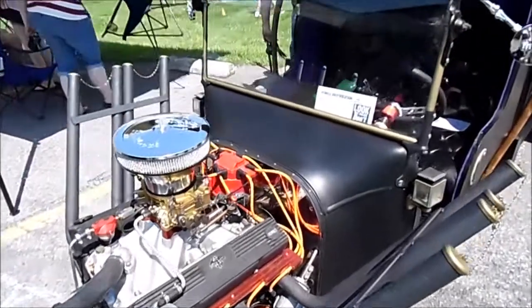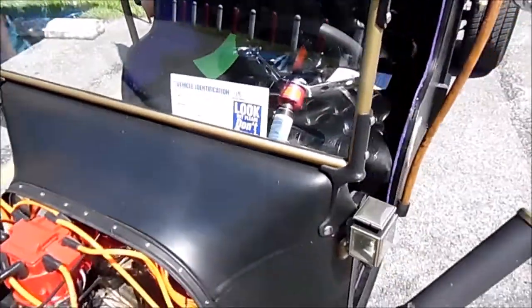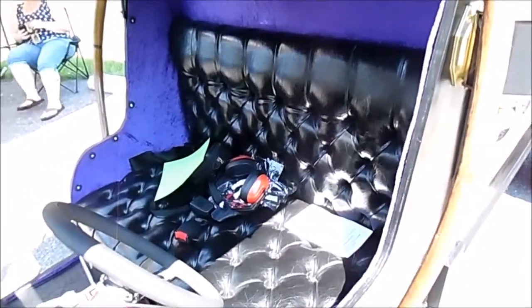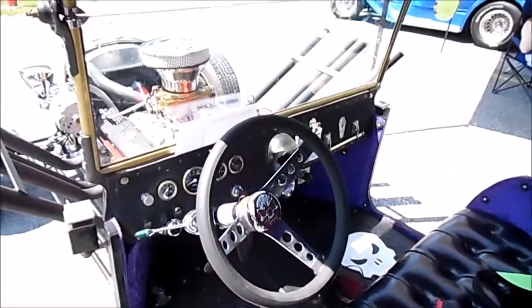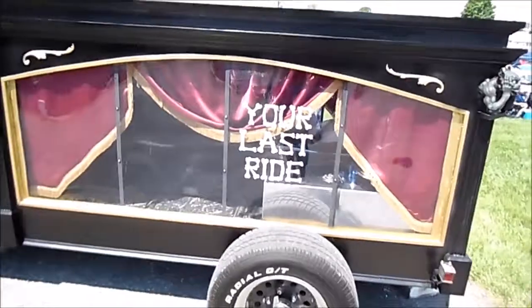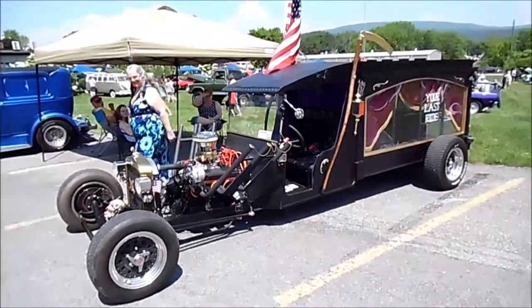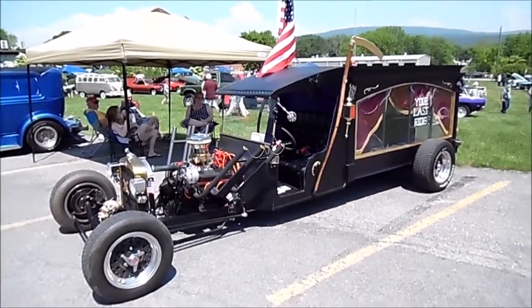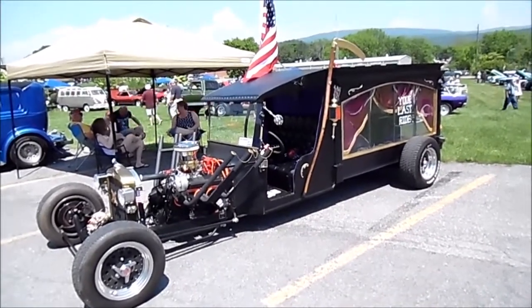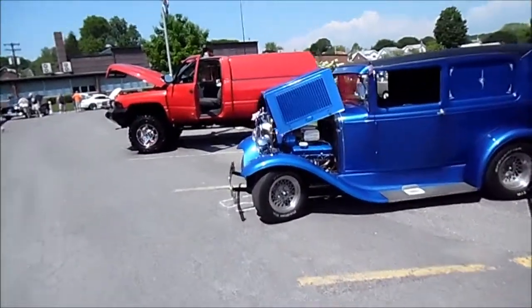Custom Rat Rod, 1922 Model T. That's a comfy looking bench seat. I hope they got this one in the parade, because I sure like to see it go down the road. Okay, I'm going to back up and get an overall. You know, this just might be my thumbnail right there. I talked to the owner. He said that taking your last ride in that mobile, it's retired, but it's negotiable.